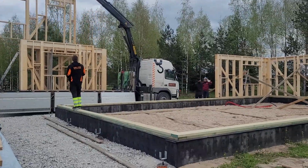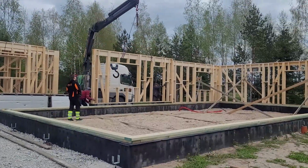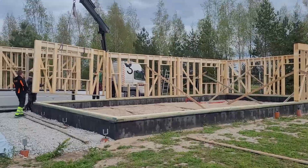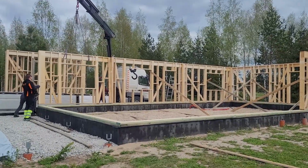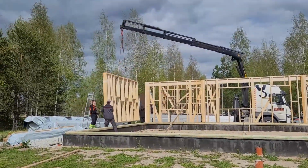I believe this setup is an excellent way to speed up the building process while ensuring a high-quality result. The structure has been carefully engineered to handle the required load. For the longer walls, integrated glued trusses have been added to evenly distribute the roof's weight.